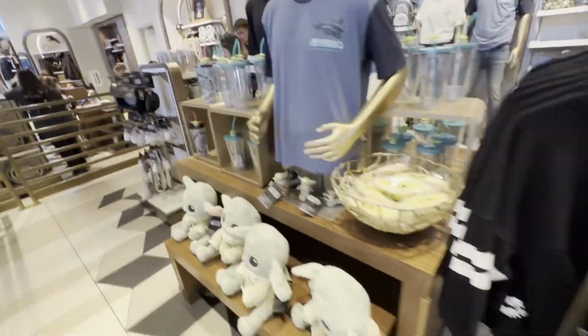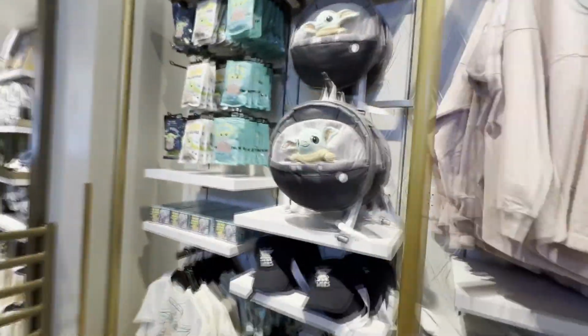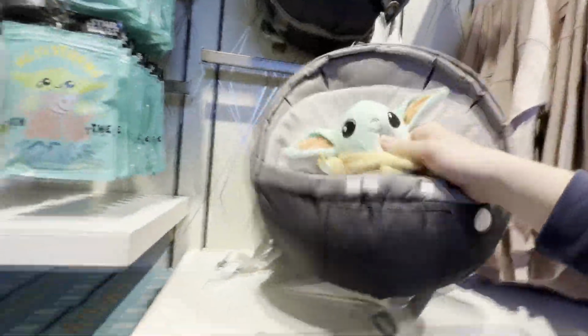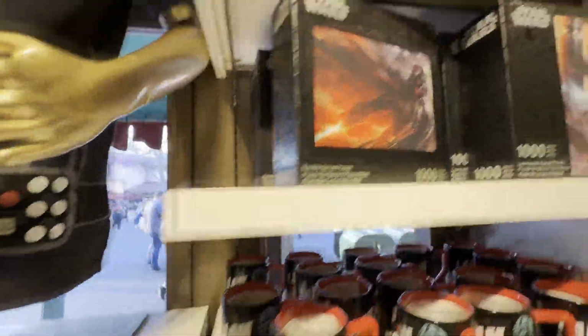This is just a massive entire Grogu section here. It's everything Grogu. Look at that, that's a cute little bag. I like that, that's new. Yeah, it must sell, Grogu must sell. That's nice, quite like that. Yeah, some of the kids' stuff, you look at it and you go, oh, damn, I wish that fit me. That's a nice little Darth Vader mug. I am your father. Might get that for the dads of the company here.